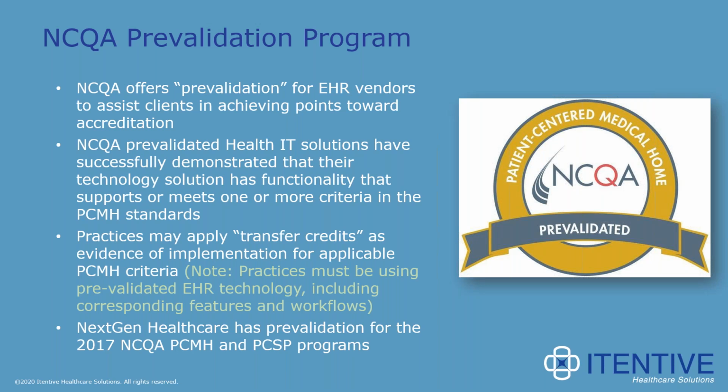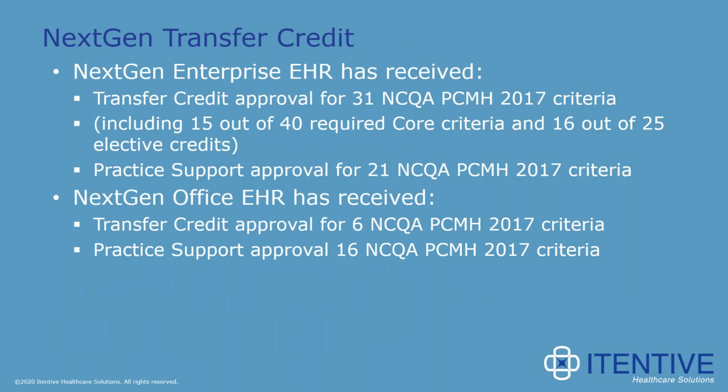NCQA offers pre-validation for certain EHR vendors to help assist practices go through this. And that basically allows practices to claim what are called transfer credits as evidence for certain criteria. So not to give away any secrets, spoiler alert, NextGen Healthcare is pre-validated for the NCQA PCMH program. We actually have transfer credit approval for 31 PCMH criteria, and that includes 15 out of the 40 required core criteria, and then 16 out of the 25 elective criteria. There's also what's called practice support.